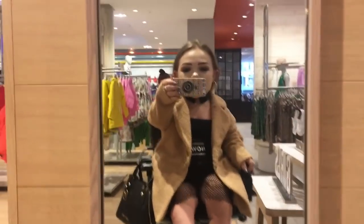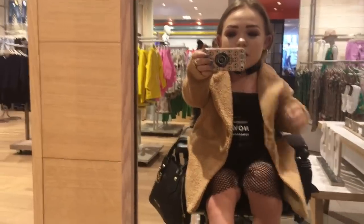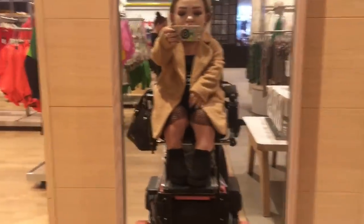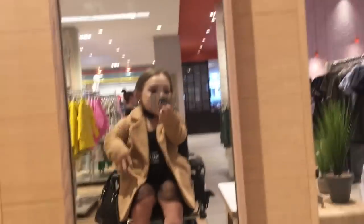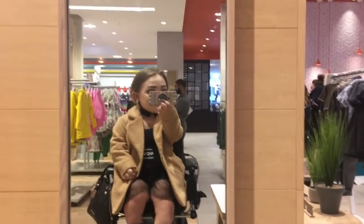So I'm just in Next, we're in Manchester doing a bit of shopping, and I've just found this teddy bear coat. Oh my god, it's an oversized teddy bear coat. I'm literally obsessed with it. I think it looks so glam and gorgeous in autumn. Doesn't it look cute?